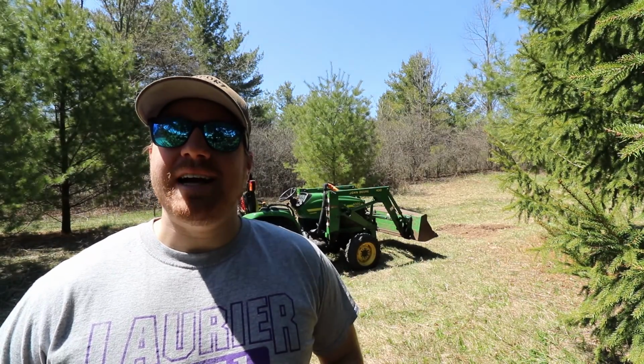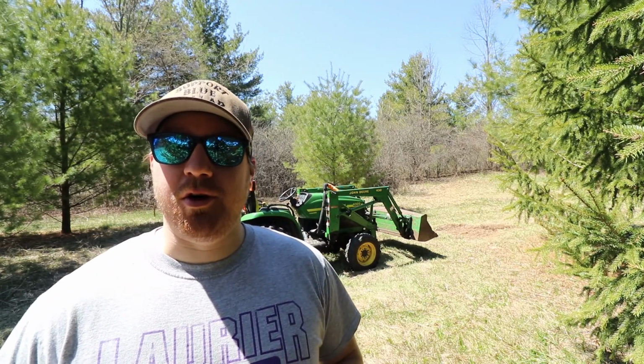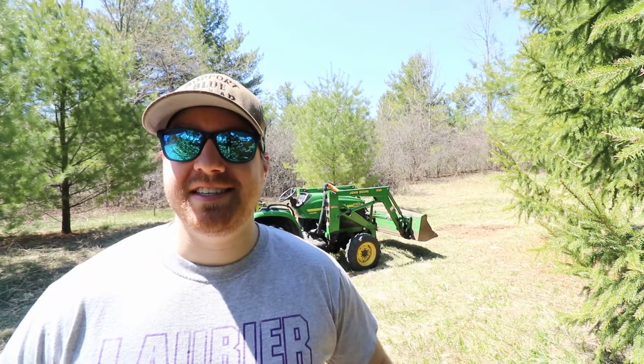Just about done cutting grass. I've definitely exposed a few spots that I want to dig down, so I'm gonna do a little bit of loader work, try and level off some areas, and then hopefully we can figure out exactly where we'd want to park vehicles and put a fireplace.